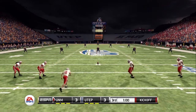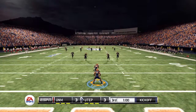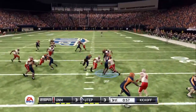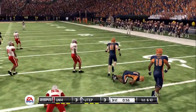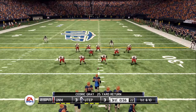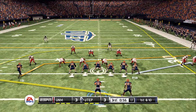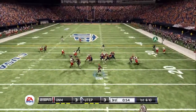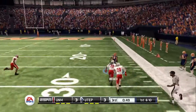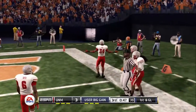We're ready to start the second half as the teams are lined up for the kickoff. He'll take it from the two. They bring him down, and they bring him down hard on that one. The offense will take over at the 26. He's got it! At the 30, to the 20, to the 10. Steps out of bounds, and that'll give him a first and goal.